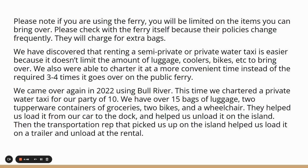So what we've discovered is that if you rent a semi-private, which maybe means there's one or two other families on the boat, or a private water taxi, that you don't have to worry about how many pieces of luggage you have, or how many coolers or bikes and things like that. And so what we started doing is just using Bull River, and they do a chartered private water taxi.